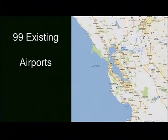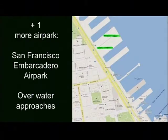Well, up in our area, San Francisco, you could have 99 airports already built. They're not pocket airparks, but they're already there. And most of these people would like to come to San Francisco. So let's add one pocket airpark on the roof of the Exploratorium on Pier 17. Let's approach it from over the water in our quiet sky taxis.